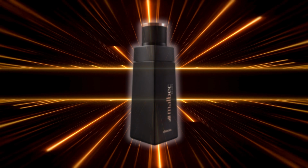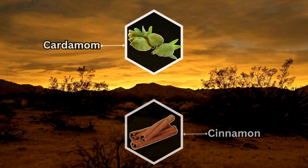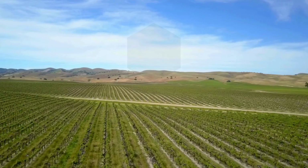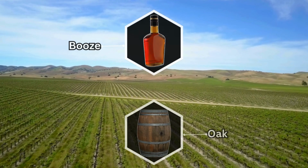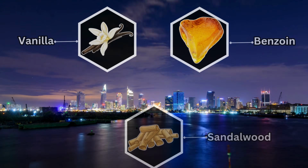Now, judgment time. Excellent atomizer, by the way. Delicious. So here's what I detect in this fragrance. In the beginning, I get cardamom and cinnamon. In the mid, I get boozy notes and oak. And in the dry down, I get vanilla, sandalwood, and benzoin.